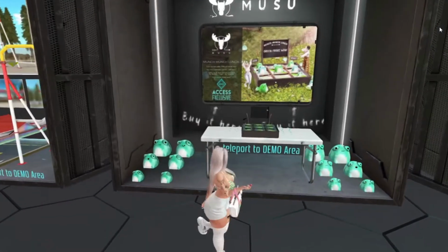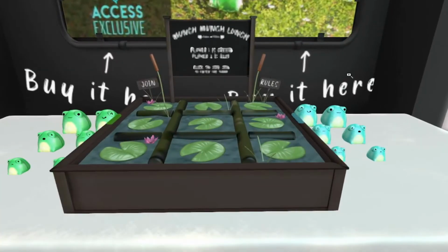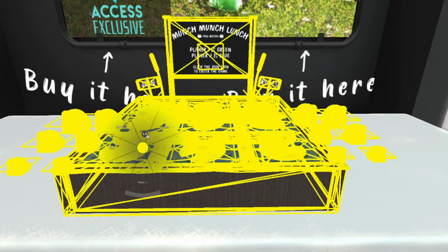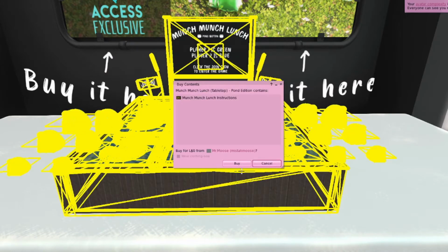What is this? Is this a game? Hold on a second. Munch, munch, lunch? Okay. What? Clicking. Wait. Okay, wait. Tabletop, Pond edition. I just want to play it. Player one is green, player two is blue. Okay. Can we play it?